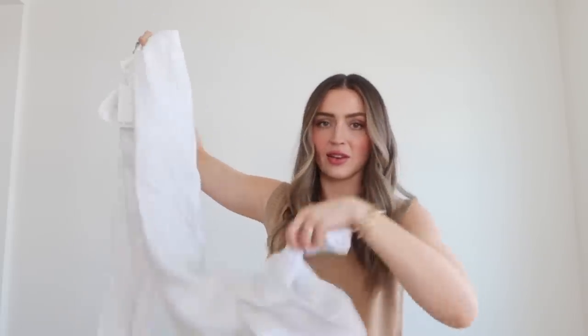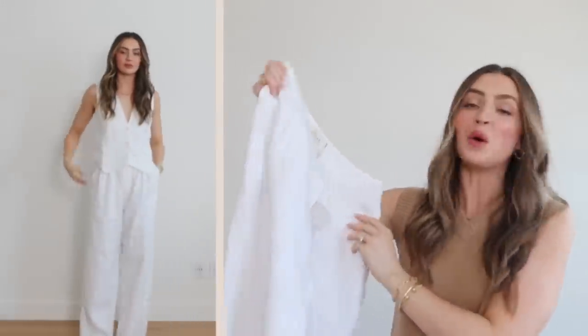It has an inner liner here, which helps with it not being completely see-through, because so many pairs of white linen pants are essentially transparent. Like, you can see everything beneath. Even if you're wearing a skin colored pair of underwear, you can still see every line. Okay. So I do love that they're actually double lined, which makes these just really high quality in my opinion.